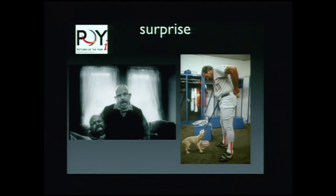We love pictures with surprise, pictures that have an element of the unexpected in them. And photographers who are able to photograph with a sense of humor and to show surprise will always have work. And people will always look at their pictures. The one on the left is an actor in a movie with his head double from, you know, they cut off his head in a horror movie or something. So it's just unexpected. And George Brett in the Royals locker room with his pet spaniel tugging at his belt is a little bit unusual.